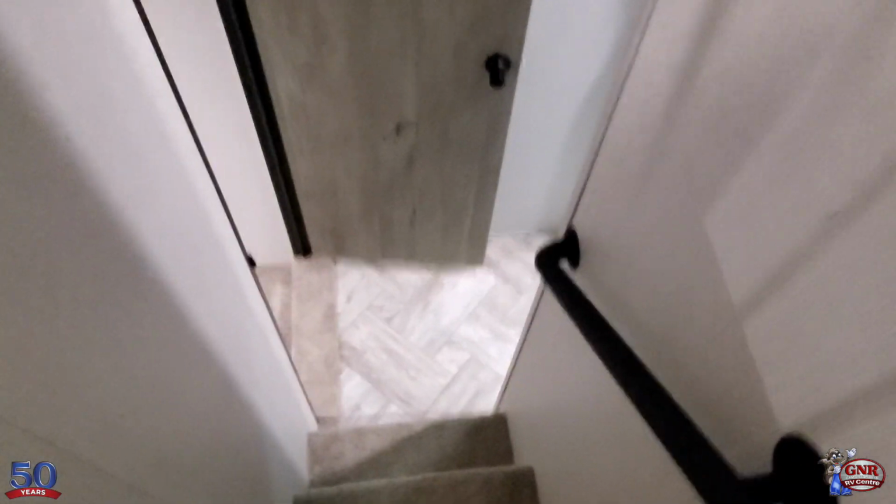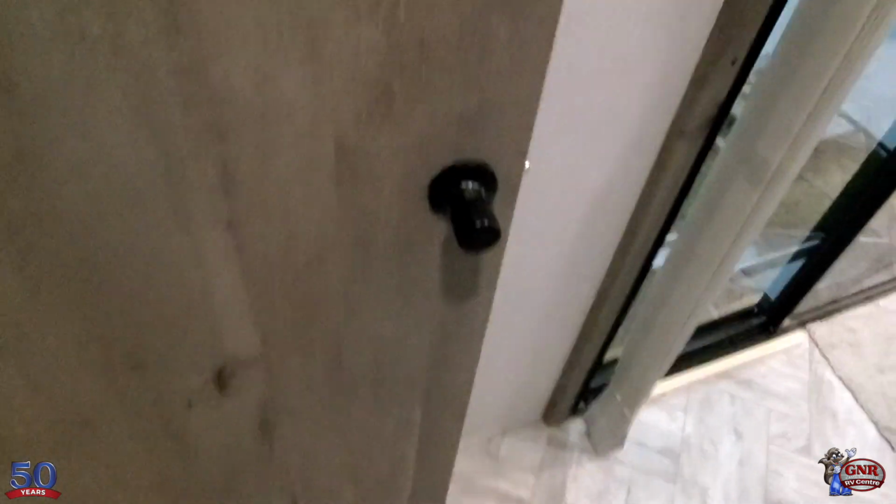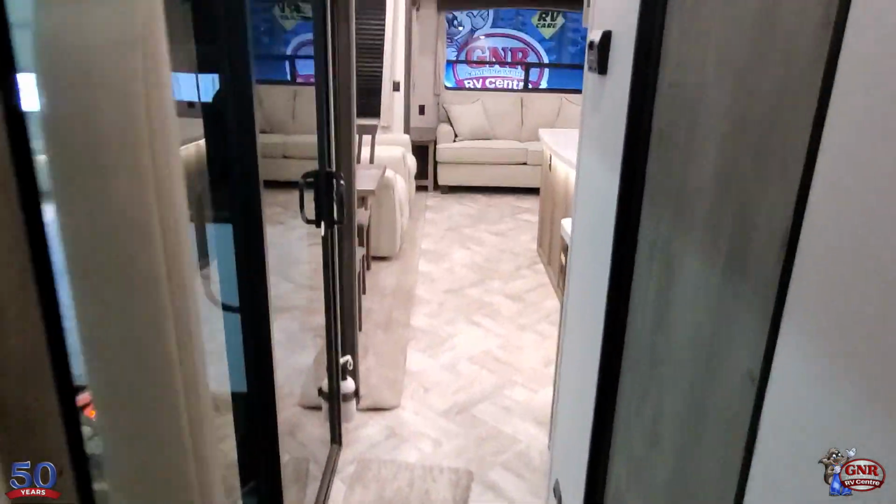There's also motion sensing light. You'll see that come on. There it is. Motion sensing lighting as you're coming down the stairs or up the stairs, the light turns on. Awesome, isn't it?